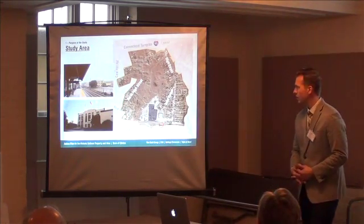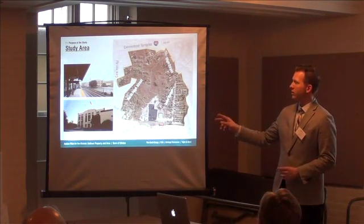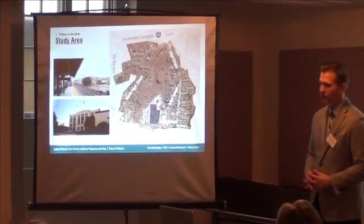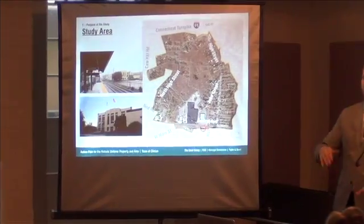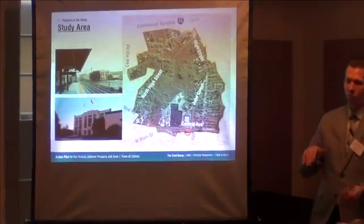So this is our study area. A lot of you saw it in the room next door. We're right next to the train station. You can't get closer to the train station than the Unilever property, as you can see in that photograph. But we also include a lot of the residential neighborhood, which is up North High Street and High Street. Basically, the chunk of land between I-95 and Route 1 is what we're looking at.